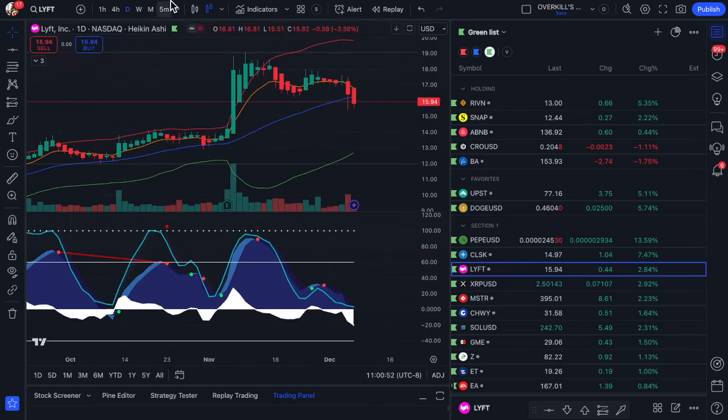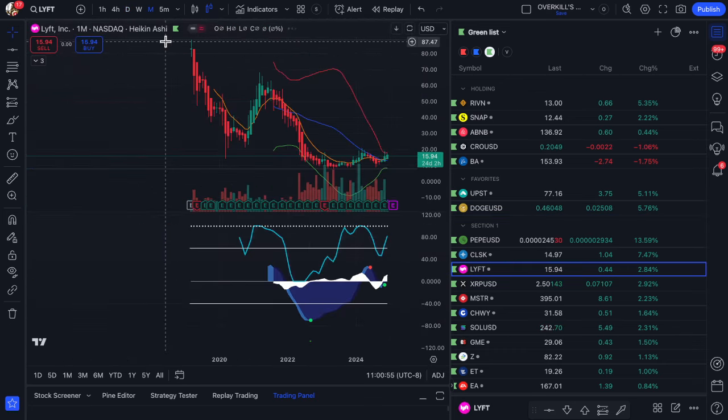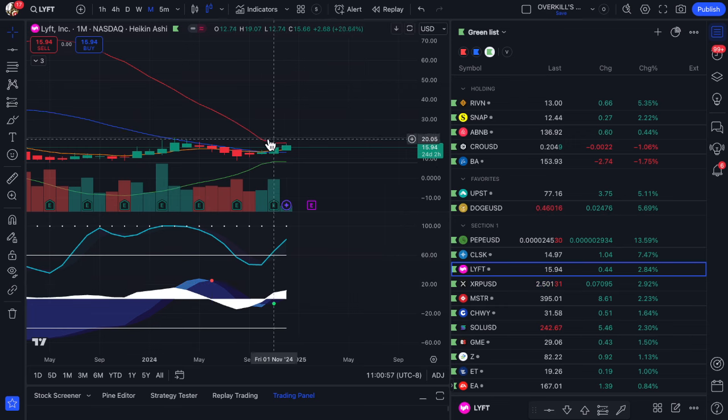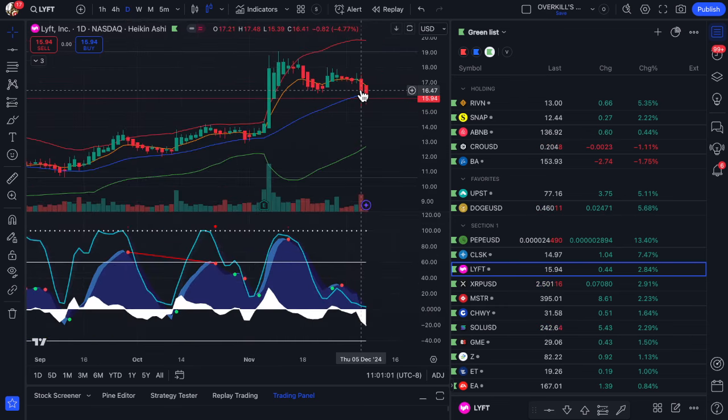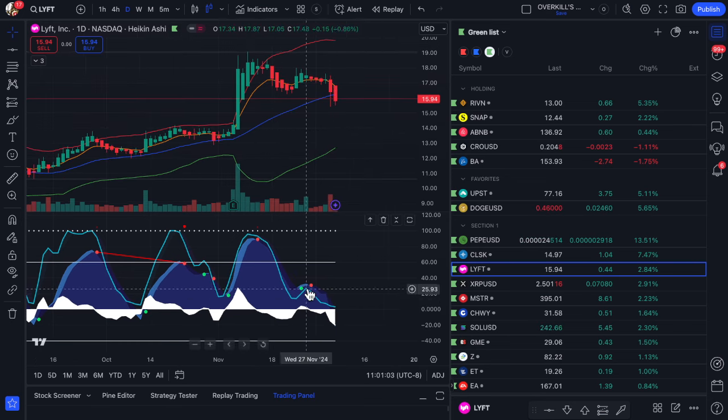Lyft. Lyft is the competitor to Uber. Again, uptrend on the monthly. So we're looking for snipes, right? We're looking to snipe this thing. It sold off hard Thursday, Friday. Stochastic's down here at the floor, sitting right around that weekly moving average. What I'm going to look for on this is the first green candle next week.